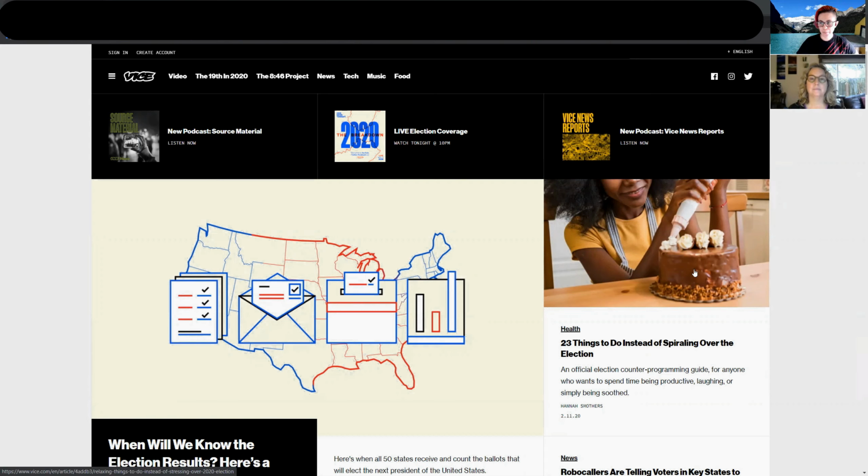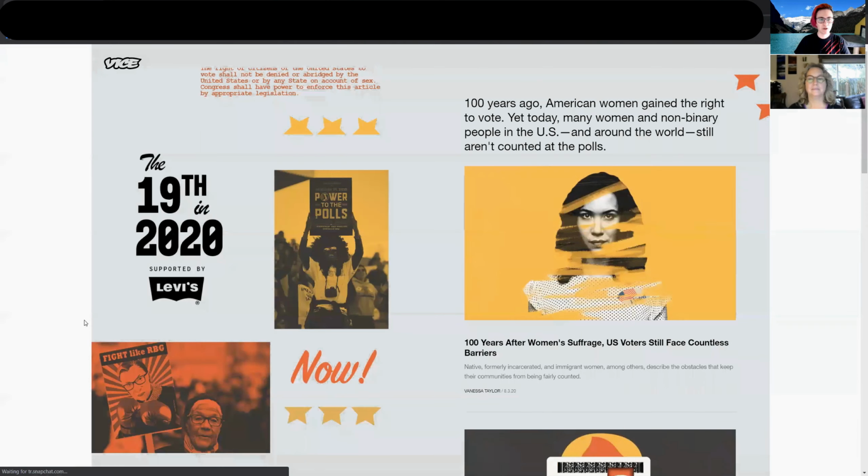So it's election day, so this is what is going to be the focus of both of these news sites that we're going to see today. But you'll probably be able to see some differences. The first thing that I notice about Vice is the title bar here. There's the name of the source, there's the 19th in 2020 and the 846 project, which I wasn't sure what those were, so I decided to take a look at both of them.